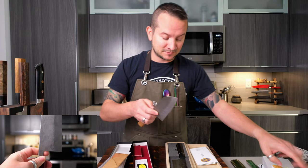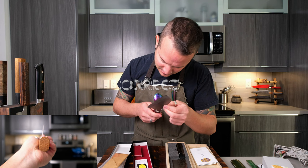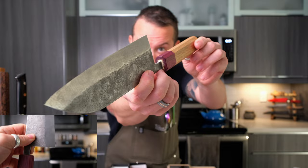Now I believe the difference was, if I'm not mistaken, this one might be factory made and this one might be handmade. A little bit more rugged, still a great handle. The wood filler, the handle, they use wood filler on the handle as opposed to say an epoxy or a wax. Super deep, I do love that about this Nishiji Santoku.